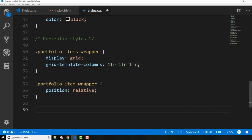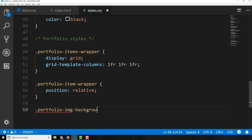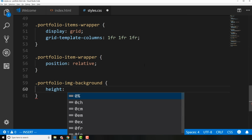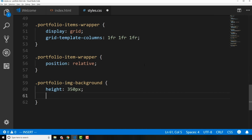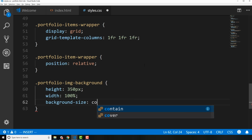And then what we're going to do is we're going to start styling that image background. So now I'll say portfolio-img-background. And this is going to style the cover and just some of those image related items. So we first want to have a height and a width. So the height is going to be 300 pixels and the width is just going to be 100%. So that means that each one of those is going to be 350 pixels tall and the width is going to adjust automatically.